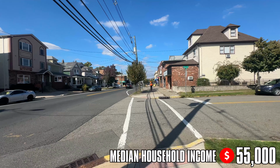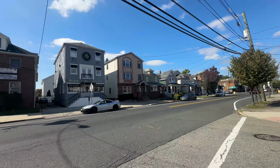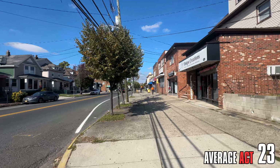Now let's talk schools. According to Niche, it gave Elizabeth a grade of a B-. Graduation rate is about 82%. Average SAT is 1050. Average ACT is 23.